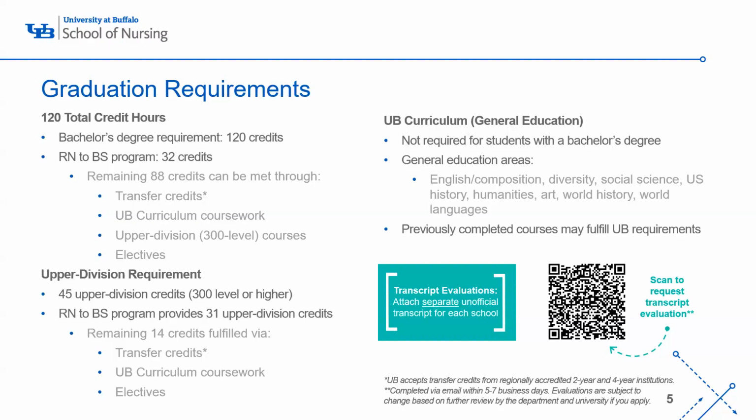Just like the previous requirement, these can be satisfied using transfer credit. One of the nice things about this requirement is that courses satisfy the upper division if they are at the 300 or 400 level at the institution that you completed the course, or if they are equivalent to one of our 300 or 400 level courses here at UB. Since most of our students are coming from community colleges that may not offer upper division courses, you don't need to worry that you may be transferring in 0 upper division credits, because there are some courses that we see frequently counting towards this requirement.